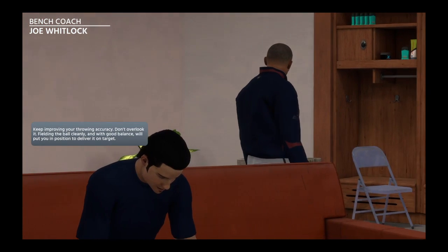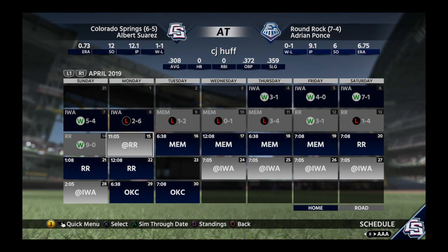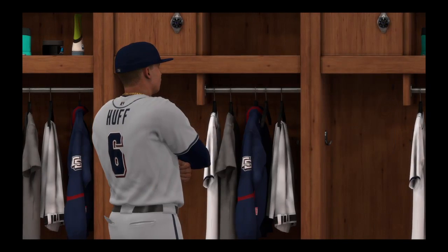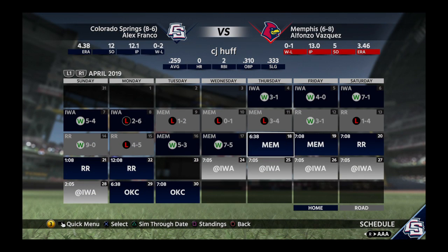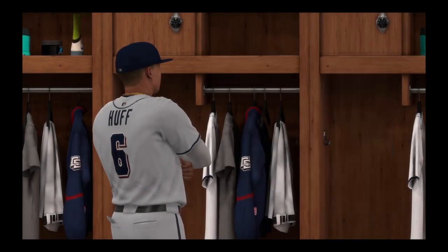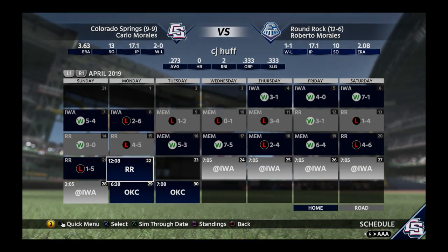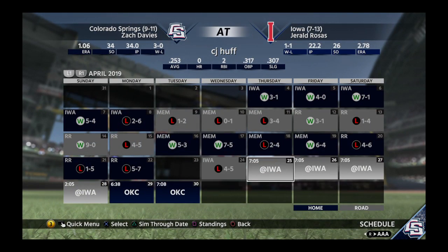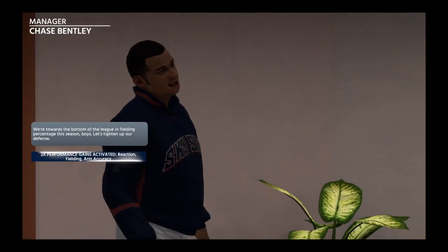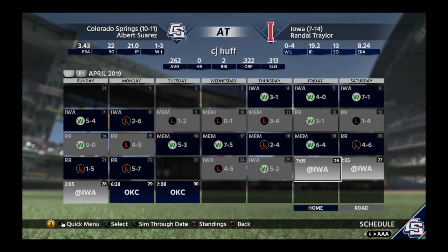A coach offers guidance to a developing player. A manager confronts his club about an unacceptable team statistic.